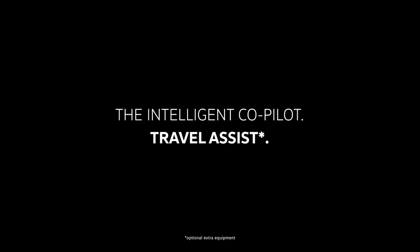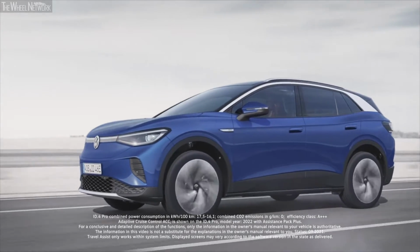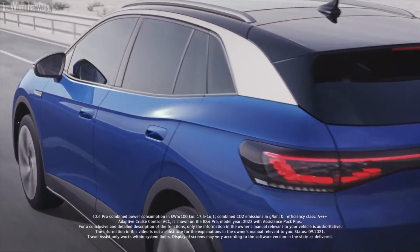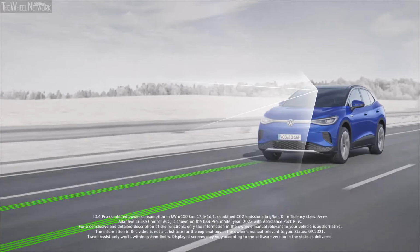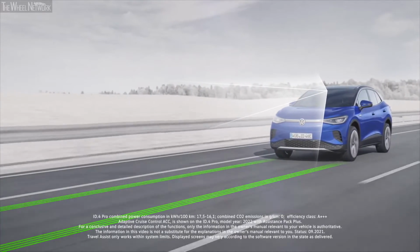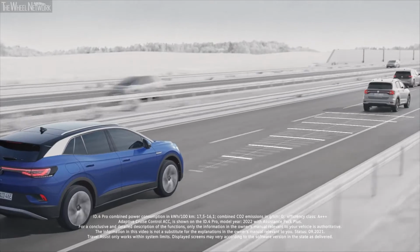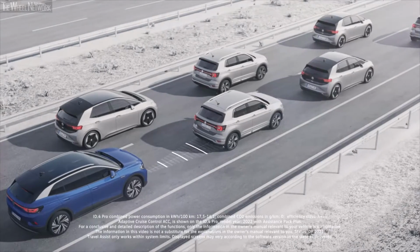The intelligent co-pilot, Travel Assist. Travel Assist can increase driving comfort by maintaining the distance to other cars and helping you stay in your lane. Travel Assist uses a camera to keep your Volkswagen consistently in the middle of your lane, or guide it along the preferred line. Camera and radar data enable it to automatically maintain the distance to vehicles in front. This takes the stress out of tailbacks and stop-and-go traffic.